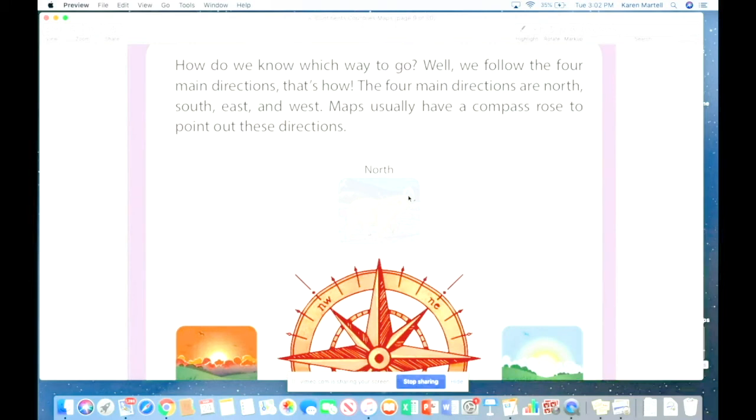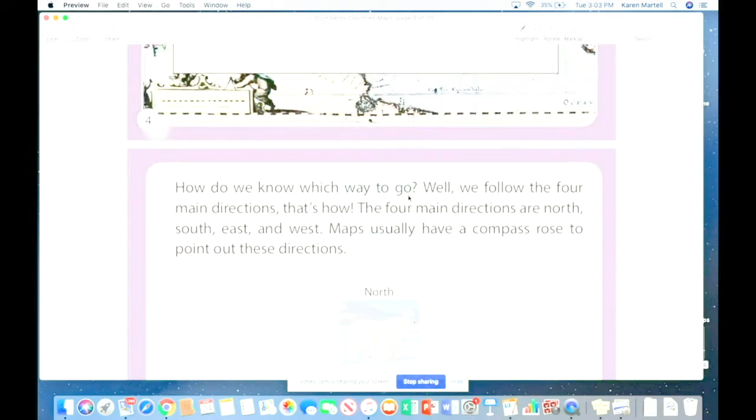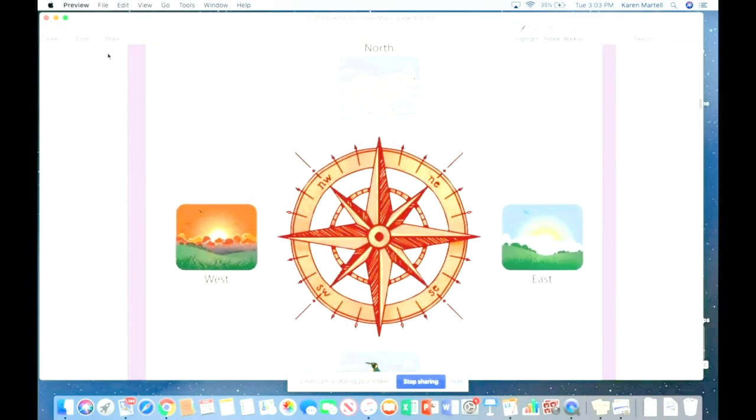How do we know which way to go? Well, we follow the four main directions. The four main directions are north, south, east, and west. Maps usually have a compass rose to point out these directions. So this is your compass rose.